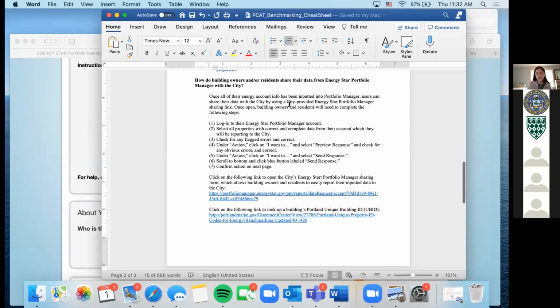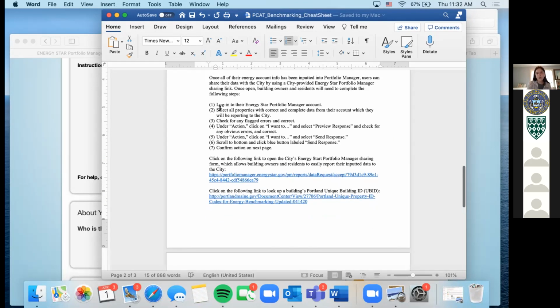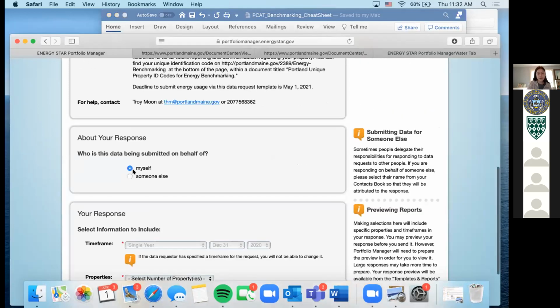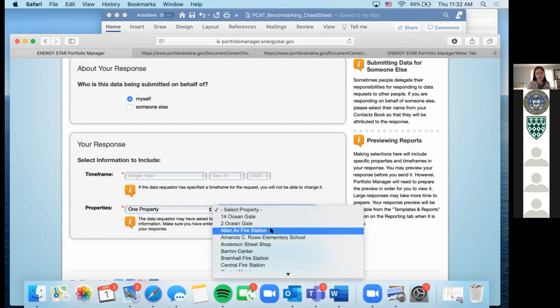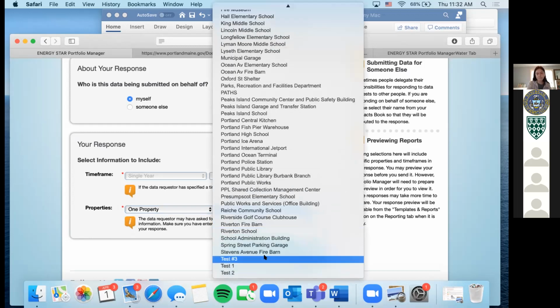So once all of your energy account info has been put into Portfolio Manager, what you want to do is log into Energy Star. We're already logged in, so it didn't ask us to do that. And then we're going to say that we are submitting it on behalf of ourselves. Time frame, this is already put in by Troy. Once again, he's asking for January 1st, 2020 to December 31st, 2020. So this full past year. And then you would select all of the properties that you're required to benchmark. Today, we're just gonna choose our one property, but you would select all of the ones that you are required to at the same time and do it all together. But we're just gonna go do that test number 3.